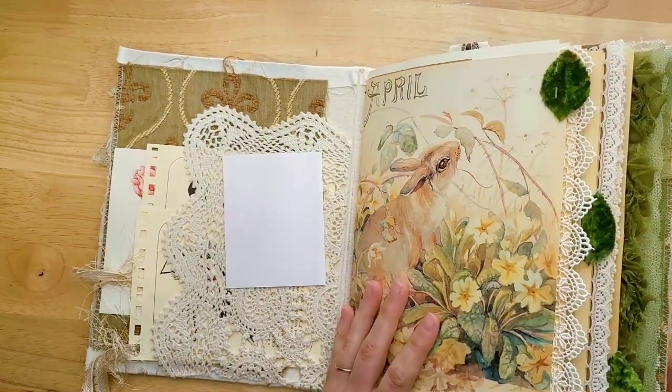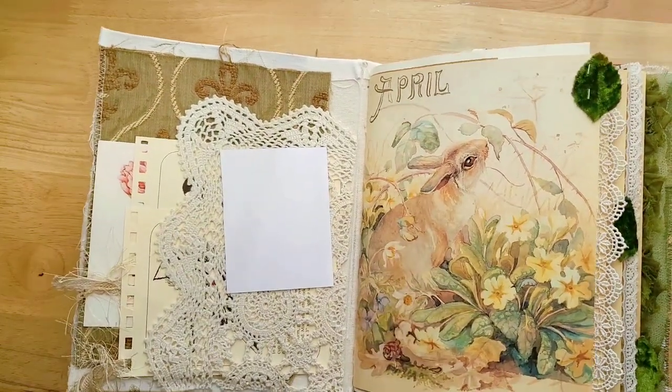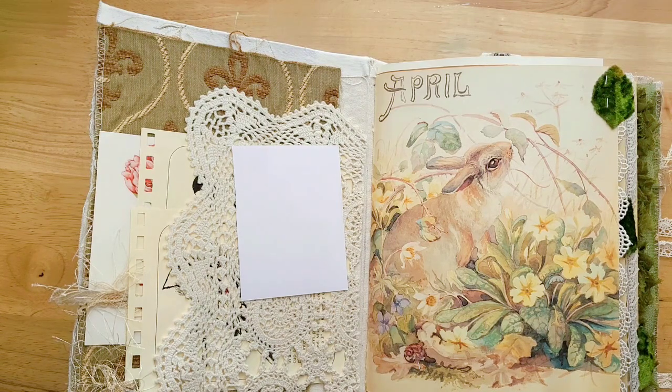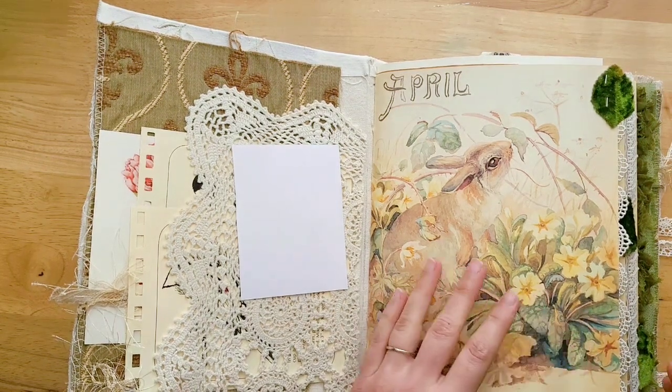Now, I really wish that I would be able to flip through every page of all of these journals. We have a total of 1, 2, 3, 4, 5, 6, 8 journals. And I mean, this one's over 200 pages, and they're probably all over 200 pages. And we would be here for 8 hours if I did that.